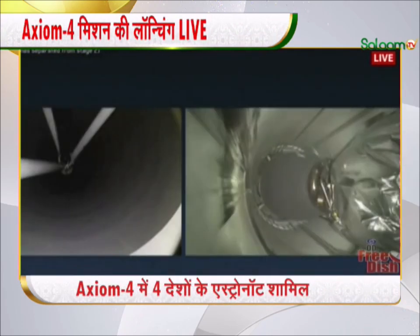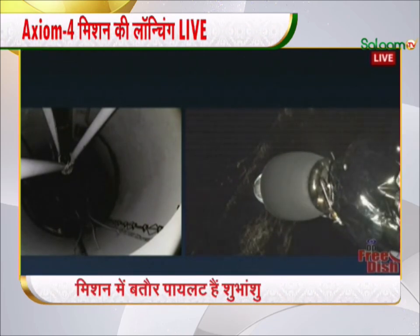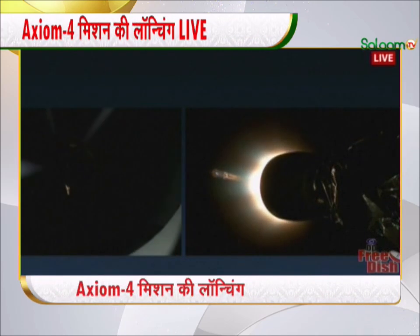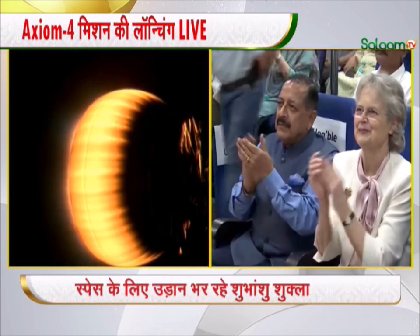MECO. Stage separation confirmed. Stage 1 boost back startup and back ignition. There we had confirmation of all 4 of those events.